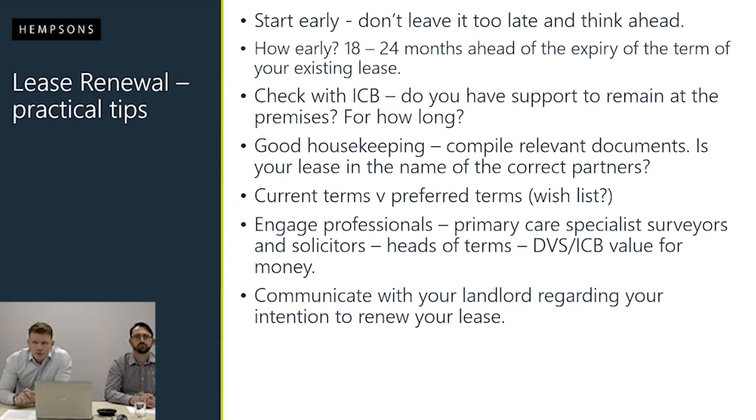If it turns out that that's not the case, and perhaps there are retired partners that remain on the lease, then that's something that you should be sorting out and dealing with sooner rather than later, so that it doesn't cause problems further down the line.